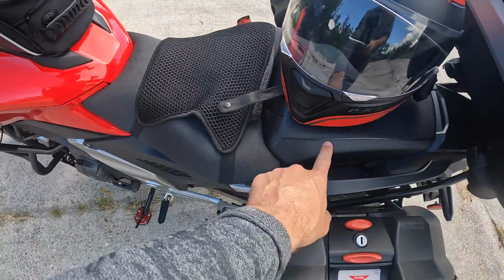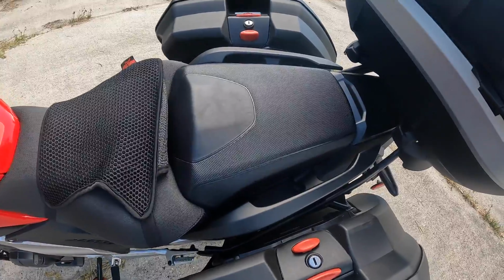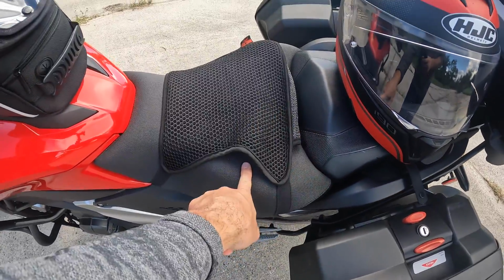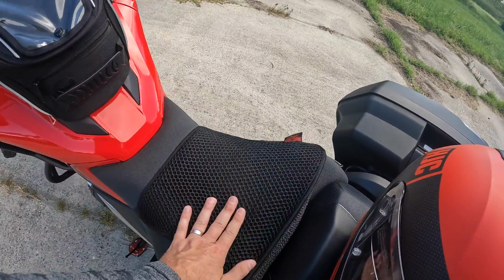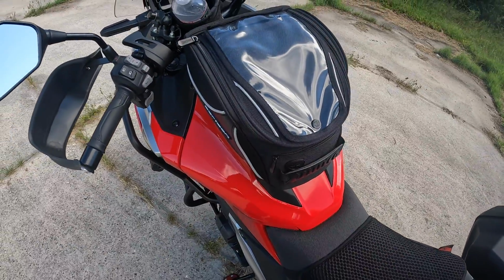I only did the front. The back one comes with a cover, but as you can see, I did not do the cover. I think it looks perfectly fine just like that. But great upgrade here. Really, really good upgrade. I really like this one. This is just a little cheap $20 thing off Amazon. It lets the air flow so my buns don't get sweaty. It's amazing for this price. Coming up here, we have my case bag.